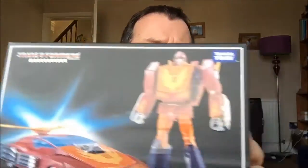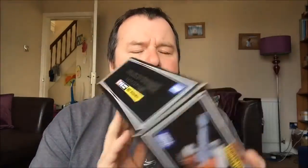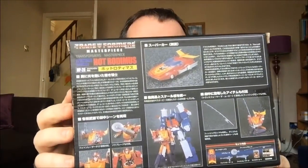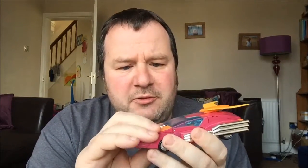Every single bit of the box is exactly the same as the Transformers Masterpiece Hot Rod. Every single detail. And that's the problem. This thing isn't pretending to be a KO. This thing is pretending to be a genuine article. Now, I've held one of these. I held one when I went to TF Nation, and it was a very nice piece of kit.